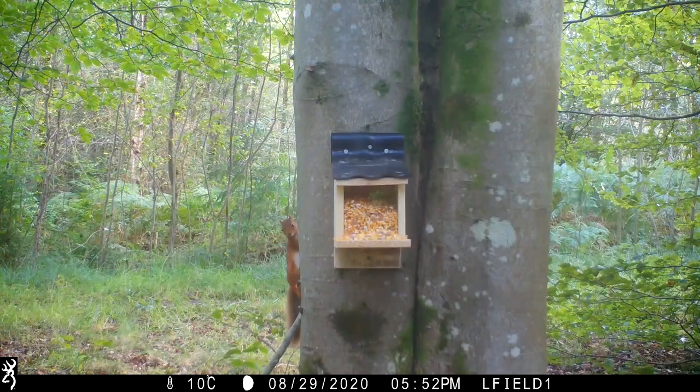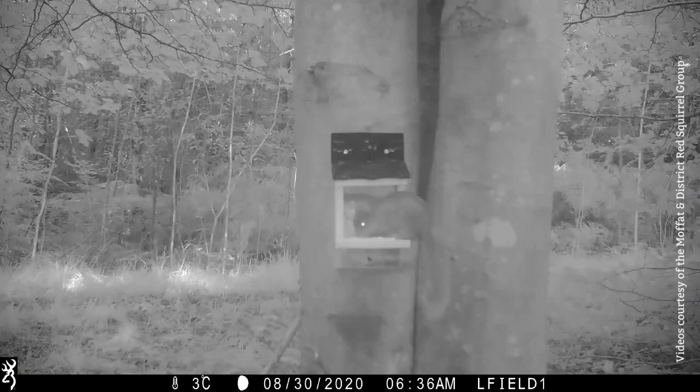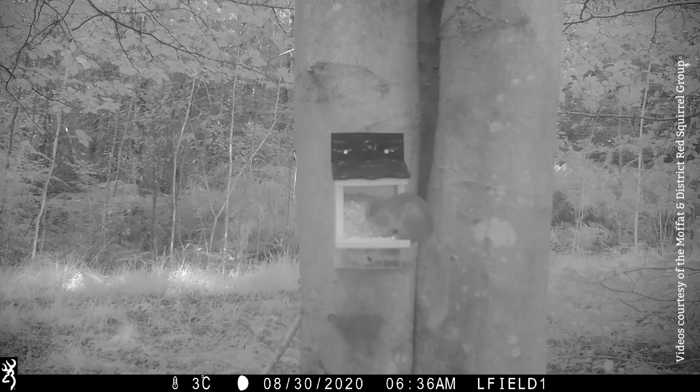We've used cameras mainly where we have a feeder. We've got some excellent video in this area, in fact, one of these trees around me, of reds and greys. It's amazing what you can pick up on them.